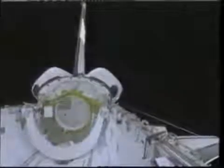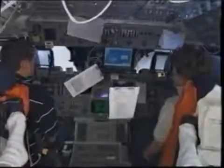The shuttle has 2 engines that we use on orbit to raise and lower our orbit. You're going to see a burn here. We go from 0 G to a fraction of a G momentarily. Living in space is exercising. You can see one of us running on the treadmill. We need to exercise every day. If not, you lose your muscle and your bones very quickly.